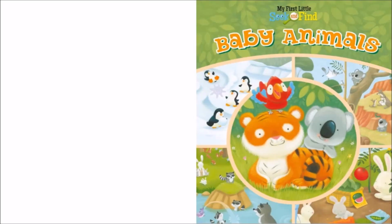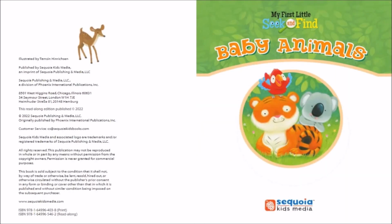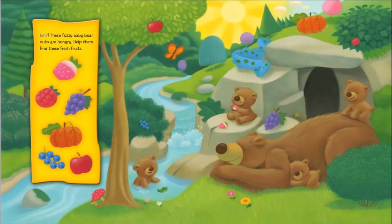My first little seek and find. Baby animals. Grrr. These fuzzy baby bear cubs are hungry. Help them find these fresh fruits.